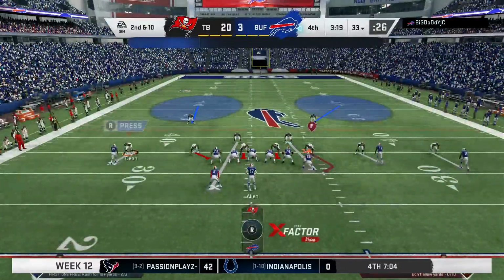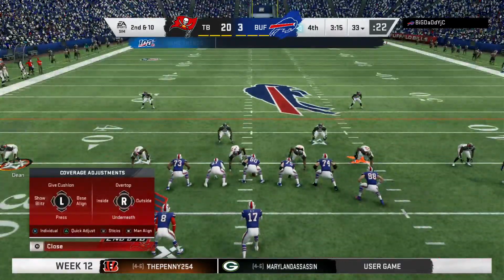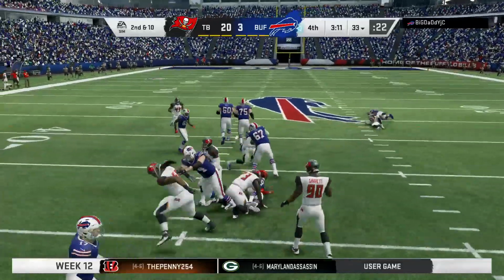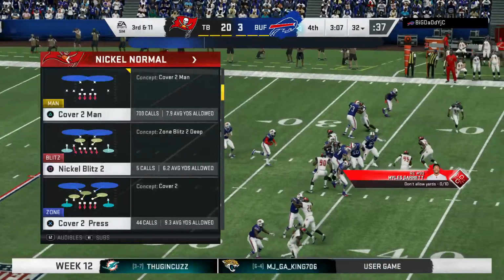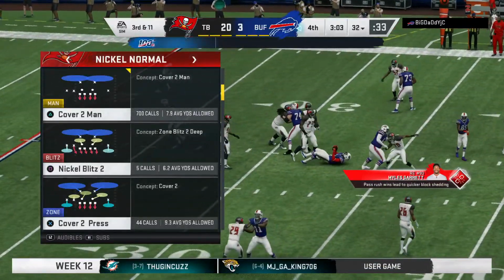Nothing at all on that one. It'll be second down. Had the completed pass, but for no gain, stopped right at the line, so it's 2nd and 10. From the shotgun, a give to Elliott. And forget that 100-yard rushing game, at least for the moment, as he'll lose yardage here and fall back under the century mark for the game.